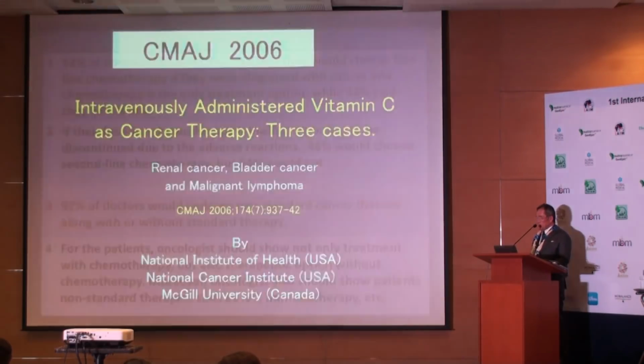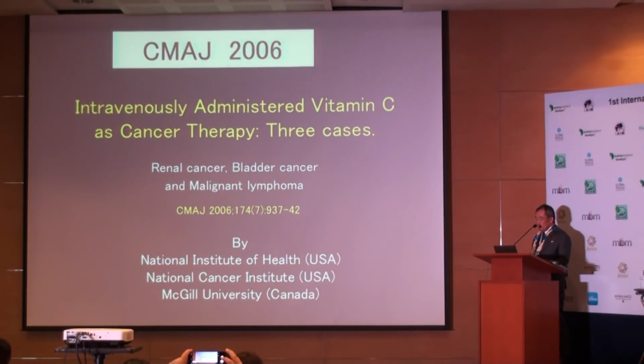Now back to the IV vitamin C therapies. This is an article published in the Canadian Medical Association Journal in 2006. Intravenous administration of vitamin C as a cancer therapy, 3 cases. The 3 cases were renal cancer, blood cancer, and malignant lymphoma. This study came from the National Institute of Health, the National Cancer Institute, and McGill University in Canada.